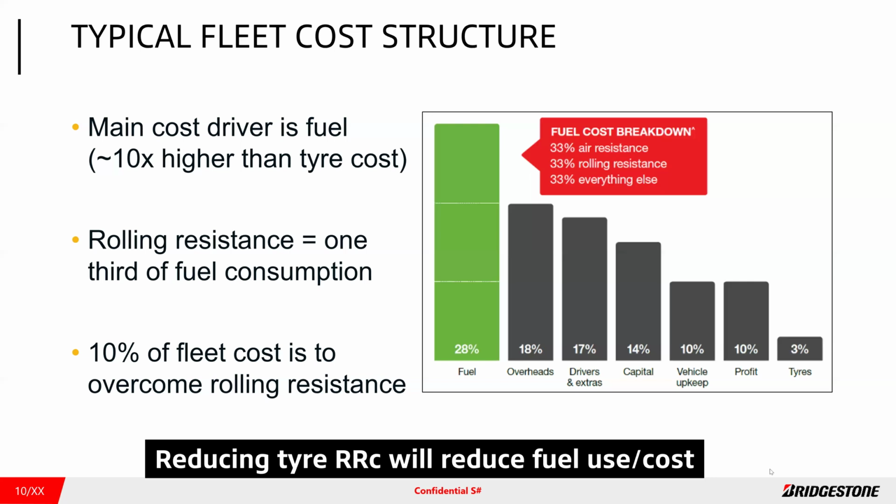In the fuel bar there, we've broken that into thirds. Roughly a third of your fuel spend is overcoming air resistance of driving a truck up the road. 33% is also used for overcoming the rolling resistance of the system, whether it's the tyres, the bearings, all sorts of different rolling resistance factors. And then the other third is everything else associated with driving a vehicle. So rolling resistance is 1/3 of the fuel consumption, so roughly 10% of the fleet's cost is just to overcome rolling resistance. If we can reduce the tyre's rolling resistance, it will reduce the fuel use and therefore the cost and the money that each fleet is spending.